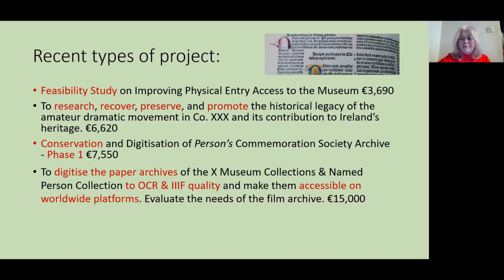And then this particular, the last example on this slide, to digitize the paper archives of this museum. And I don't understand what OCR or IIIF quality means myself. I'd have to investigate that, but make them accessible on worldwide platforms. I happen to know this museum is probably one of the expert museums with regard to digitizing and presenting and future-proofing collections. So they received the top grant of 15,000 last year. Of course, this year's grants may go up to 20,000. So the next slide.